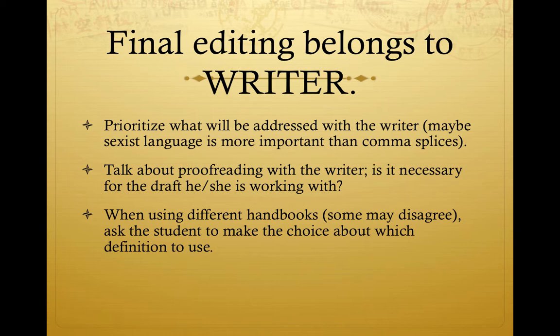Final editing belongs to the writer. Prioritize what will be addressed with the writer. Maybe sexist language is more important than comma splices. Talk about proofreading with the writer. Is it necessary for the draft he or she is working with? If it's an early draft, maybe not.